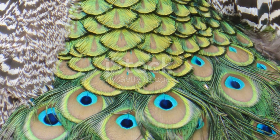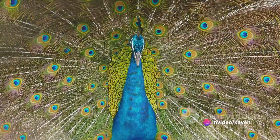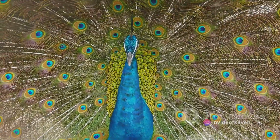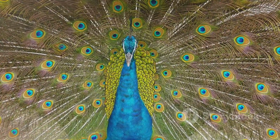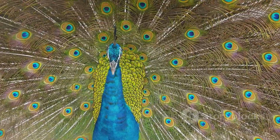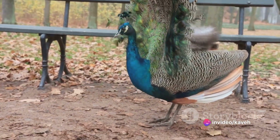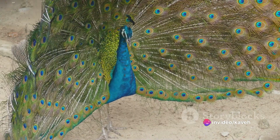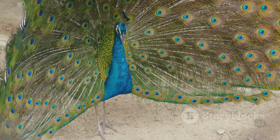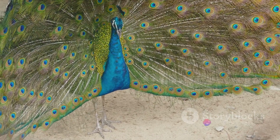But it's not just the colors that captivate, it's the patterns too. The peacock's tail feathers are adorned with what appears to be eyes. Yes, you heard it right, eyes. These are not real eyes, of course, but intricate patterns that mimic them. These eye patterns are thought to play a crucial role in the peacock's courtship display. Science suggests that peahens are particularly attracted to these eye patterns. The more eyes a peacock has on his tail feathers, the more attractive he is to potential mates. It's a classic case of the more the merrier.